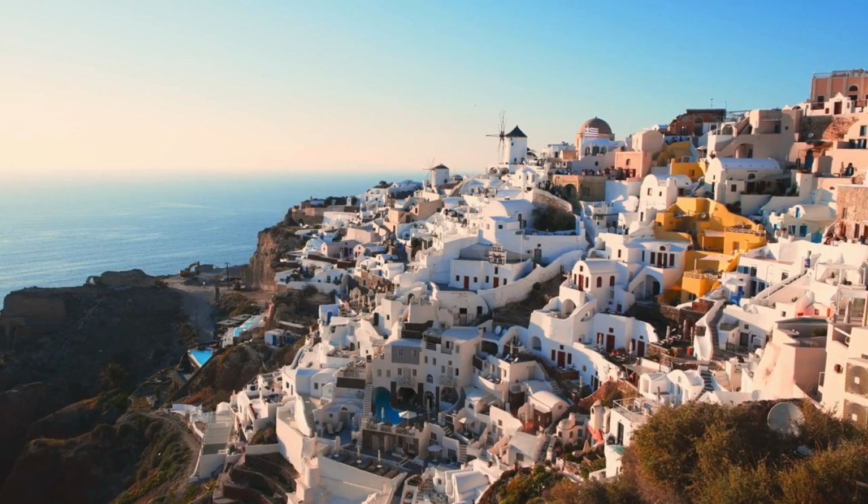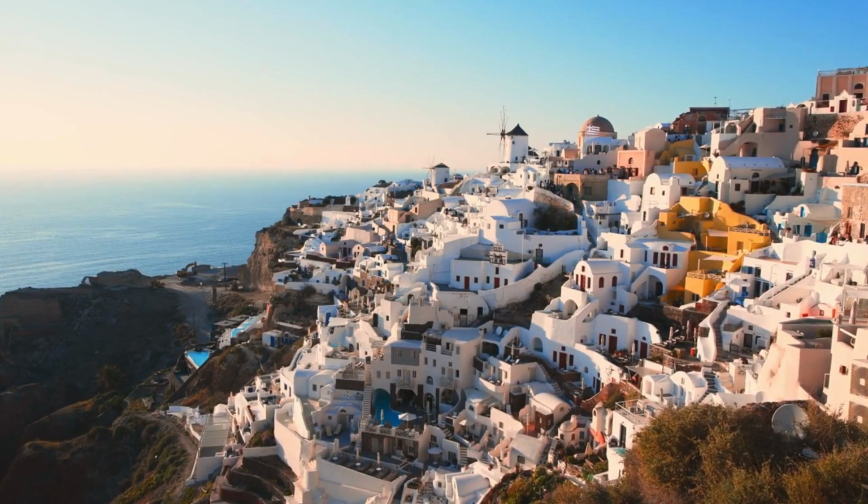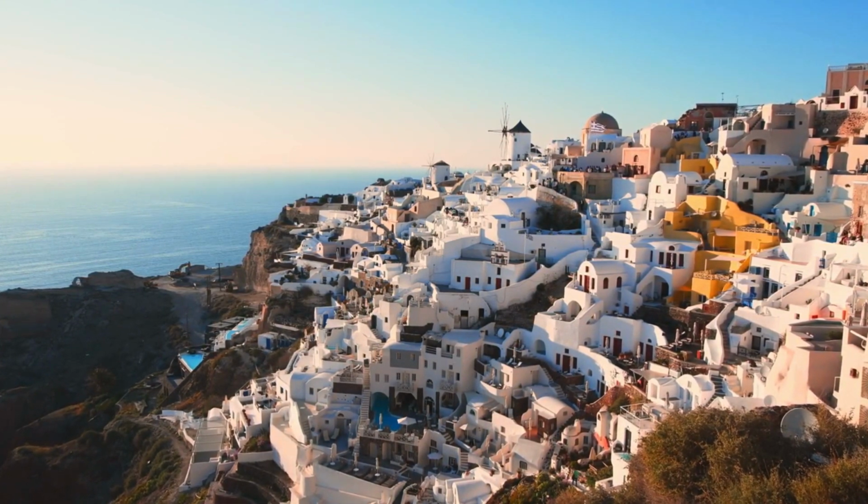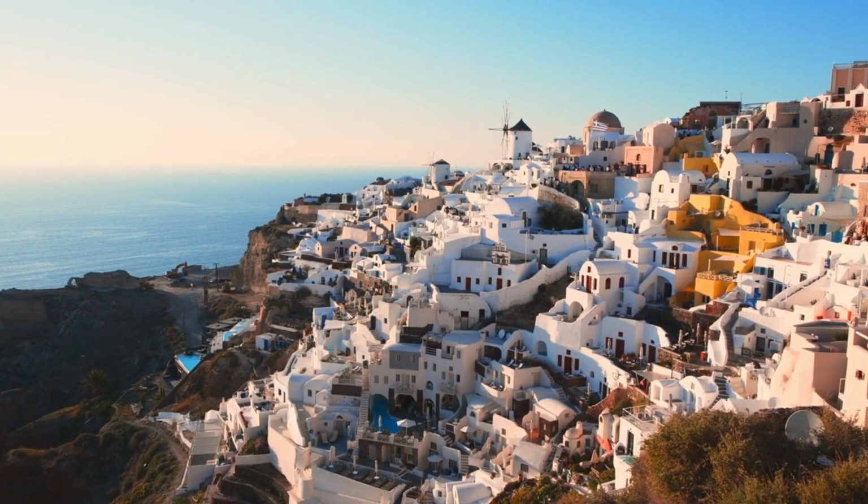That's how you can make the most of 12 hours in Santorini. No wasted time, no unnecessary crowds, just an unforgettable day in one of Greece's most beautiful destinations.